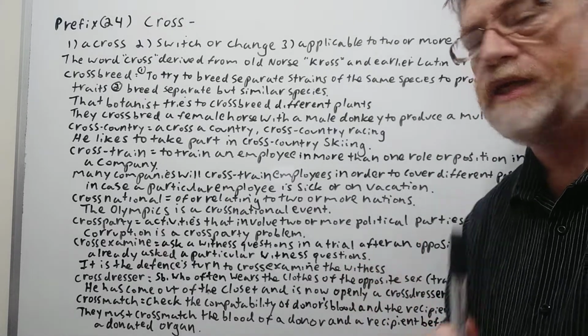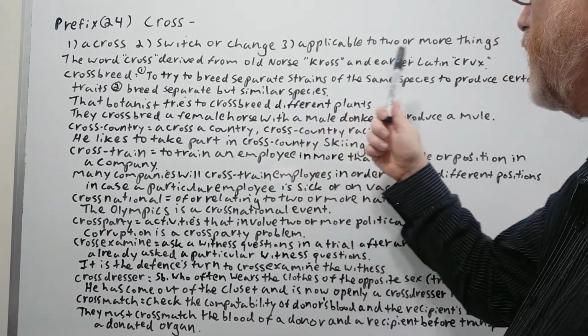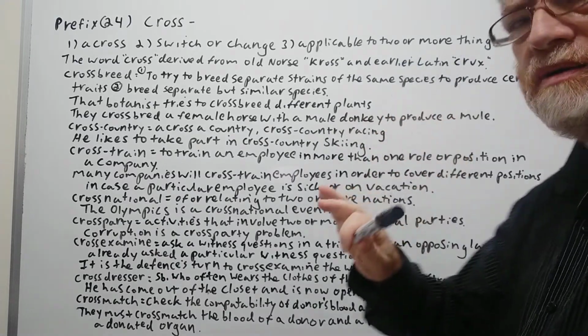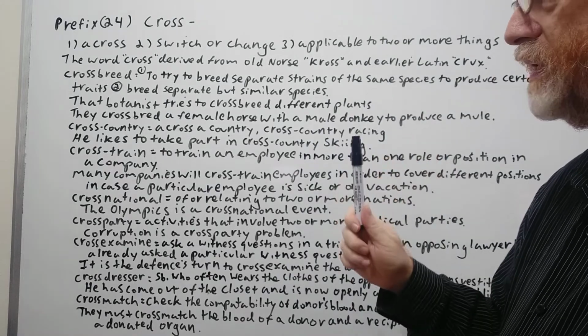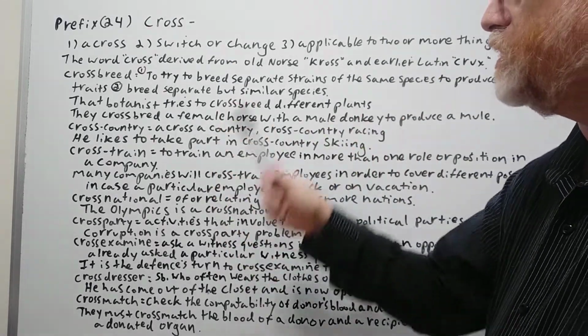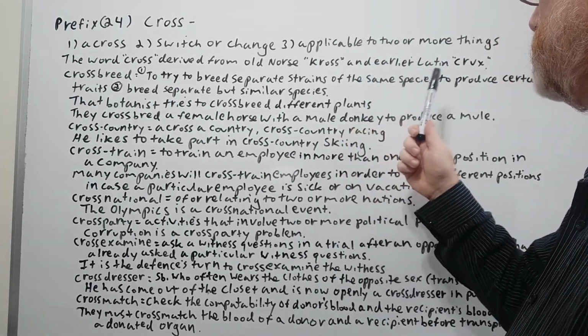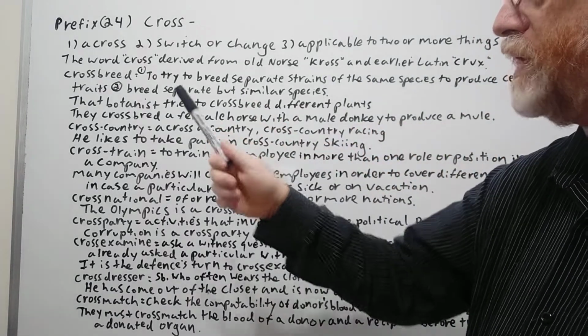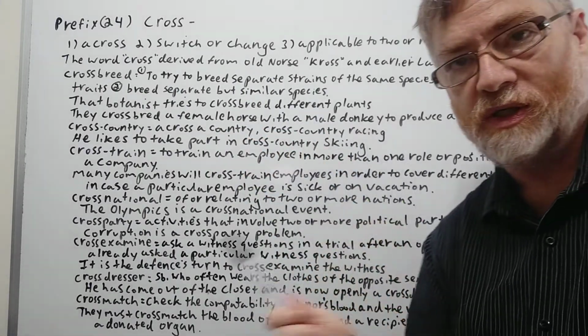All right, let's continue. The word cross derived from Old Norse cross and earlier Latin, kind of closer to crux probably. All right, good. And here's the first one. Crossbreed, to try to breed separate strains of the same species to produce certain traits. Okay, or to breed separate but similar species.